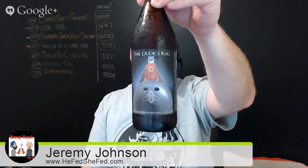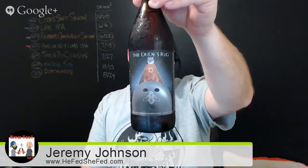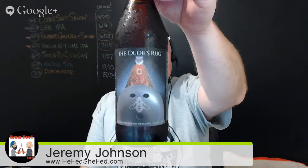I'm sure everybody knows that this is based on The Big Lebowski. Well, it ties the bottle together, is what it does. It does. It ties the bottle together. It's a nice bowling theme, and I'm really looking forward to trying it. I think Woo needs to be in the background, though.